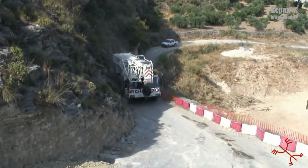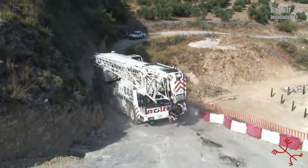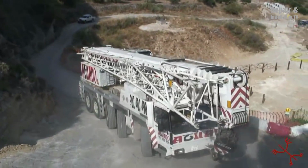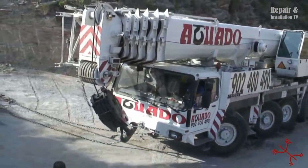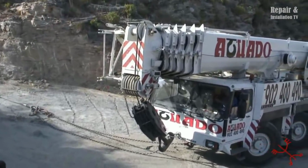As the Liebherr mobile crane approaches the narrow bend on the hilly road, the operator carefully assesses the situation. The bend is too sharp for the crane to navigate smoothly on its own, given its large size and limited turning radius. Recognizing the need for additional support, the operator communicates with the crew and calls for assistance.